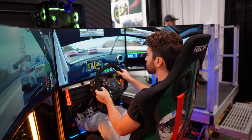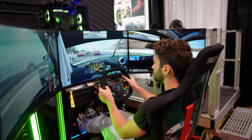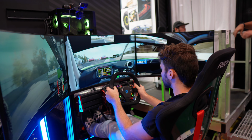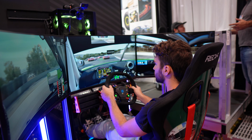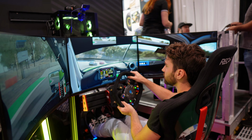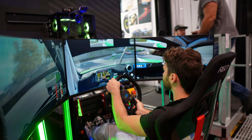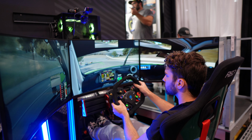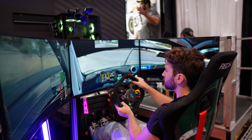But the Dbox was a very, very cool experience. If you've ever driven a manual car and you're in first gear and you're going a little too slow, not giving enough gas, you probably know that feeling of the car bucking back and forth very hard. And this Dbox simulated that feeling perfectly. I mean, if you look at me, I'm getting absolutely shaken and it felt pretty authentic.